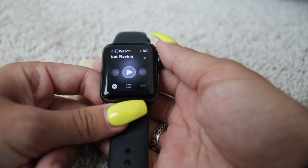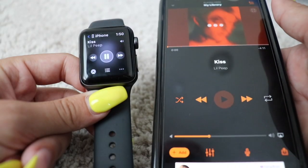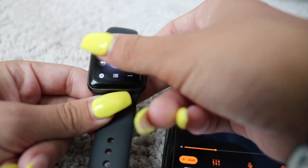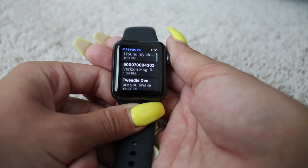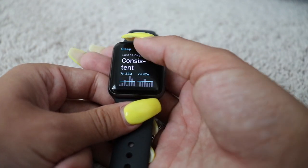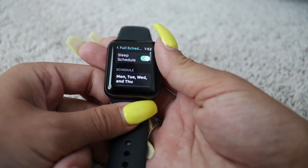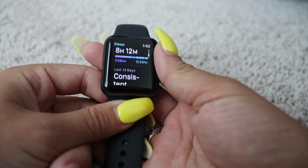Changing the music is also super easy with your Apple Watch. Say I play a song off of my phone, I can skip it or pause. Checking and replying to texts is super easy on an Apple Watch as well. One thing I love is the bedtime app. I wear my watch when I sleep. You can set alarms for certain days. And then on your phone, you can track your sleep that your watch picked up overnight.